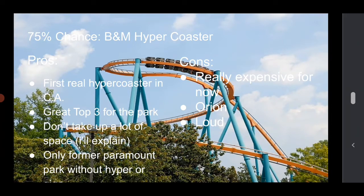I mean, like I said, Gold Striker and Railblazer are great, and then there's Flight Deck. Also, they don't take up a lot of space. I know you're thinking, oh, these are huge. I'll explain in a little bit.